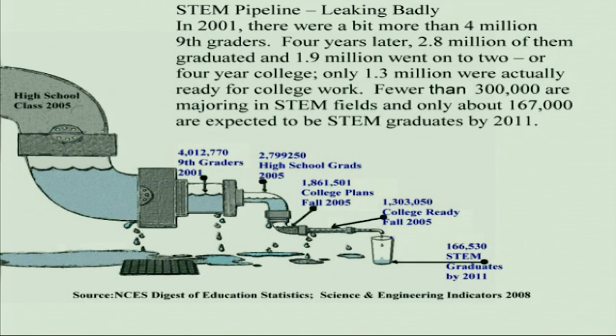But in 2008, they put this diagram together. These are real numbers. In 2001, there were 4 million ninth graders. In 2005, 2.8 million graduated. We don't talk about those kids who don't graduate, and that already really bothers me because I don't know where they're going or what they're doing.